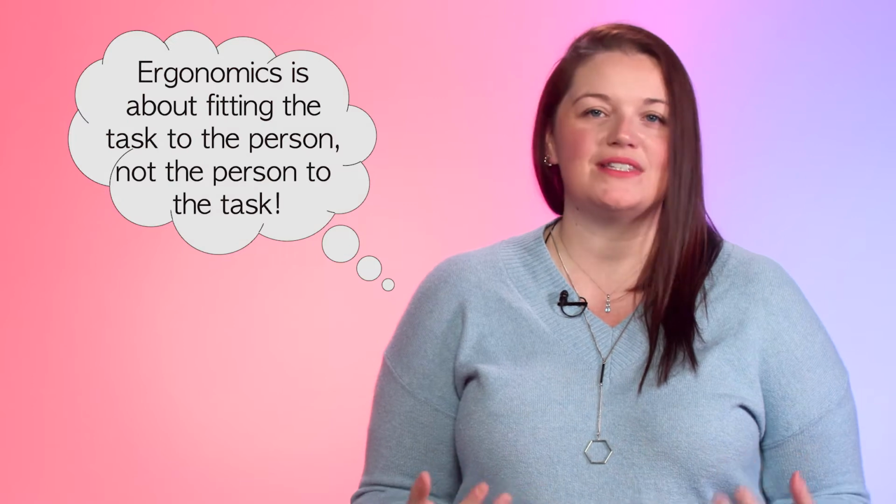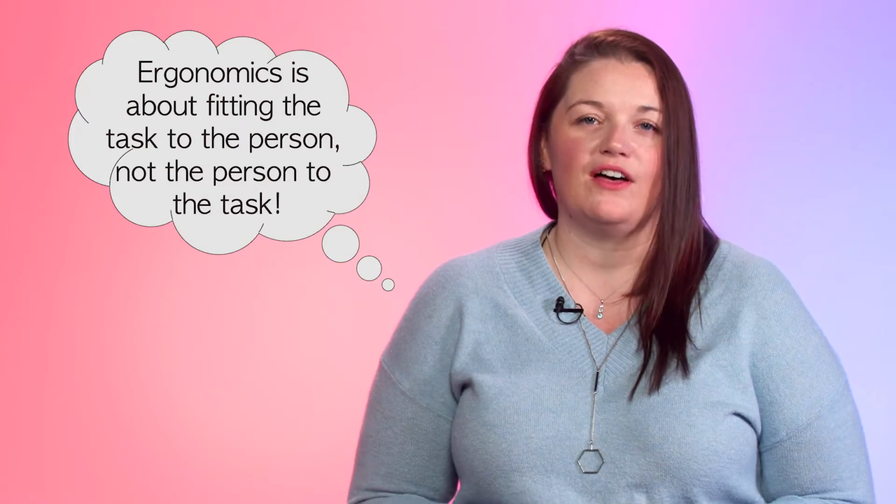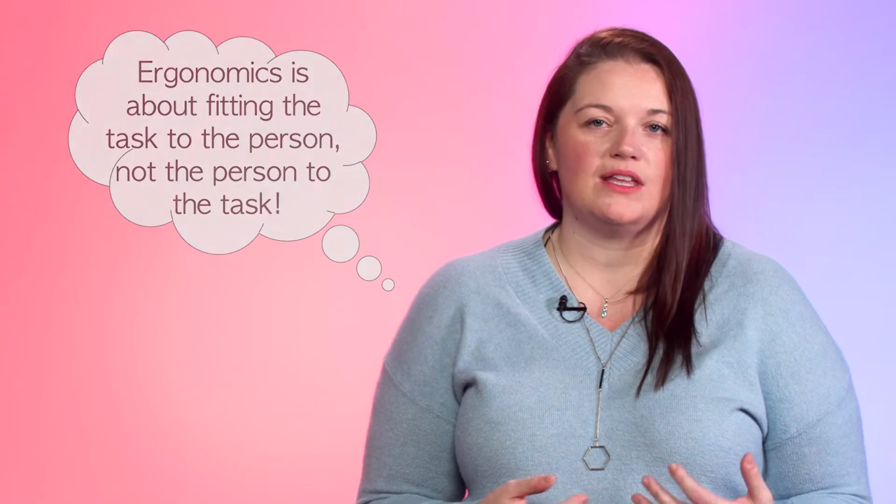Well, ergonomics is the science of designing and arranging things so that people can interact with these things in the safest and most efficient ways possible. Basically, ergonomics is all about changing a task, process, or system to suit the capabilities of the person or the people involved. Often, people think of ergonomics in terms of the equipment used in their office.